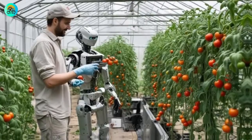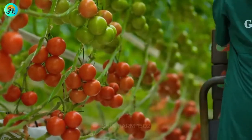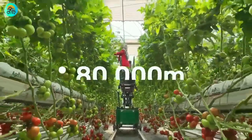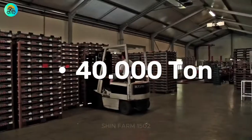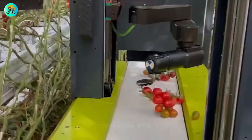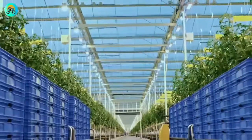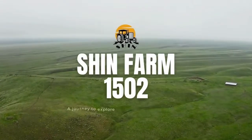Hello friends! Today, we will explore one of the world's most advanced tomato greenhouse farms in the Netherlands. With an area of up to 80,000 square meters, it produces 40,000 tons of tomatoes per year. It's the perfect combination of automatic technology and leading advanced growing methods, opening up the future of modern agriculture. Join us on this journey of discovery and witness the magic of technology and people here.